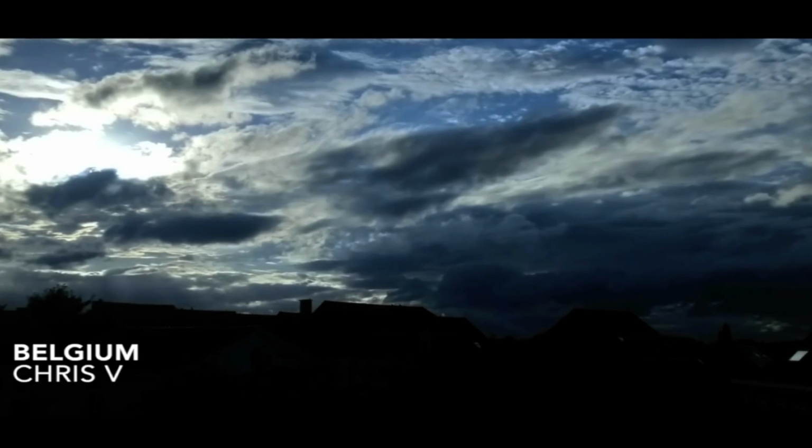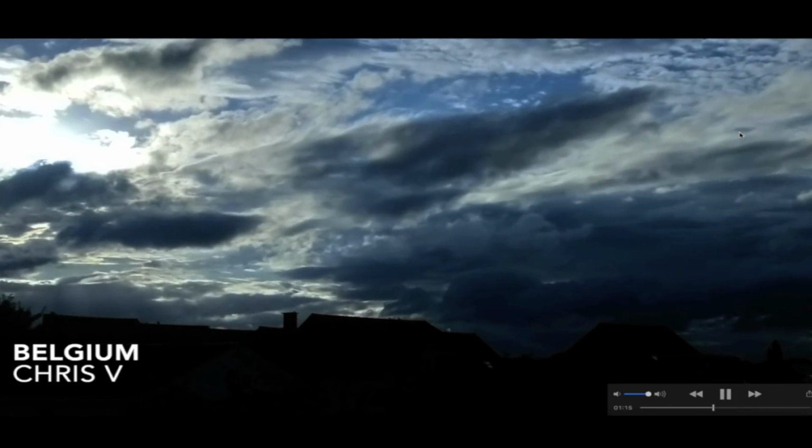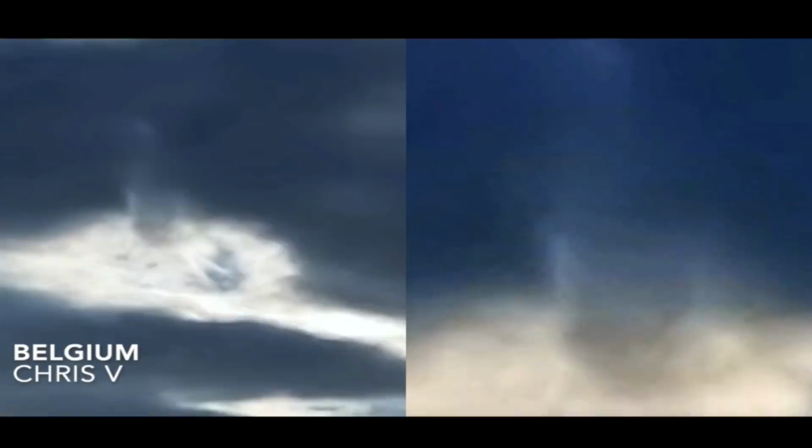Looks like some sort of a structure, like this photo here. Looks like a big triangle craft up in the sky above Belgium. Chris has been seeing a lot of interesting things in the skies above Belgium here recently. Here's yet another one in a slightly different format. And you can see it just doesn't look like a typical cloud. It doesn't look random at all. It almost looks like it has intelligent origins.